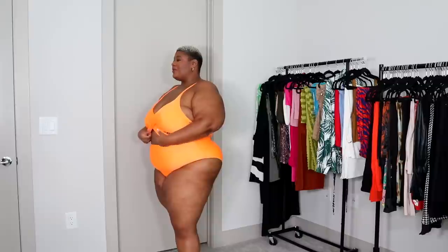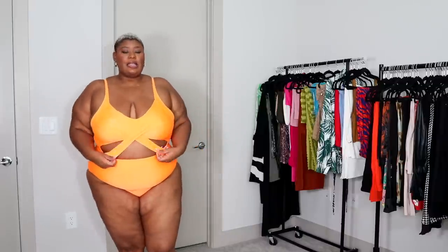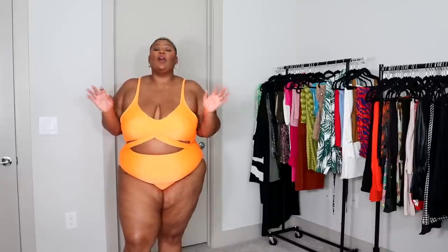Listen. Oh, Shein is not playing with y'all this season. These are the spiciest one pieces I have seen in all my years of shopping at Shein. And they are eating, okay? Baby, I was gonna say I saved the best for last, but that pink one, I'm sorry, that pink one took the cake. But this one is definitely giving major runner-up vibes, for sure.